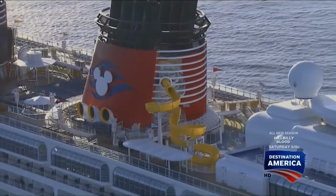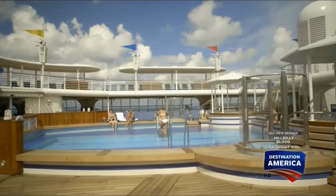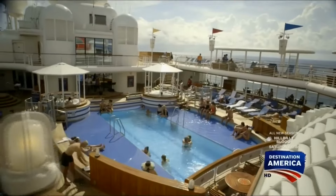This is our 3rd Disney cruise, and we enjoy them probably better than any other vacation. It's just top-notch. The service, the cleanliness, the entertainment for the kids, the adults, for the families as a whole. We just have a blast. There's something for everybody here.